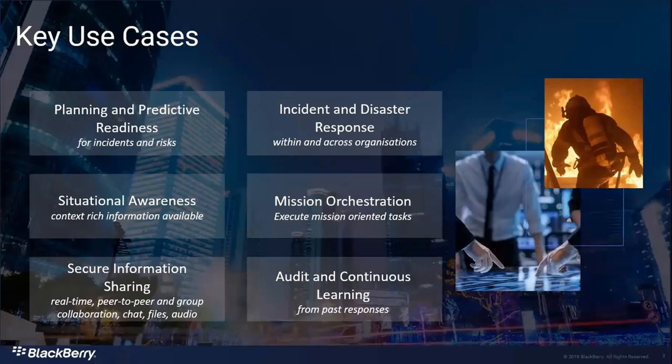Just to start with, when we speak to enterprise and government organisations about some of the issues and challenges they face in managing within a crisis, you can group those issues into one of these 6 areas, and you'll see that come out as we go through today's presentation. And that starts with how do they better plan and establish readiness relating to incidents and risks within their organisation. How do they improve situational awareness, so capture information from sensors, including employees within their organisation, so they can make effective decisions relating to an incident.